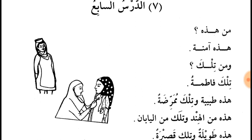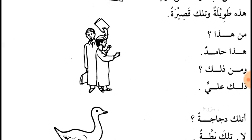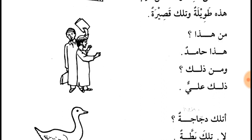Nurse. هذه من الهند وتلك من اليابان. This is from India and that is from Japan. هذه طويلة وتلك قصيرة. This is tall and that is short. من هذا؟ Who is this? هذا حامد. This is حامد. ومن ذلك؟ And who is that? ذلك علي. That is علي.